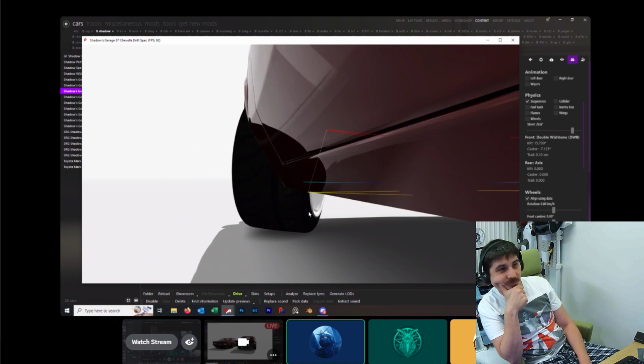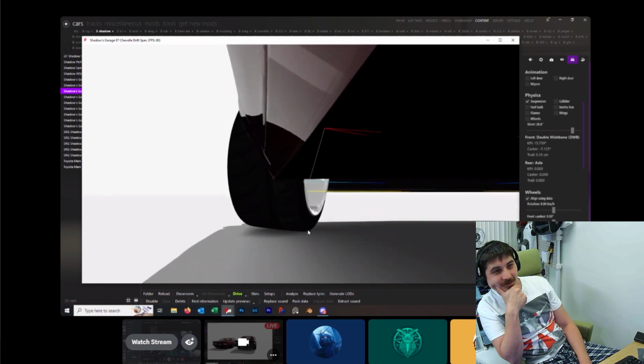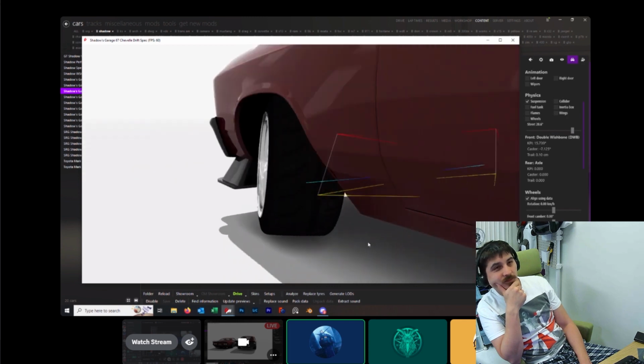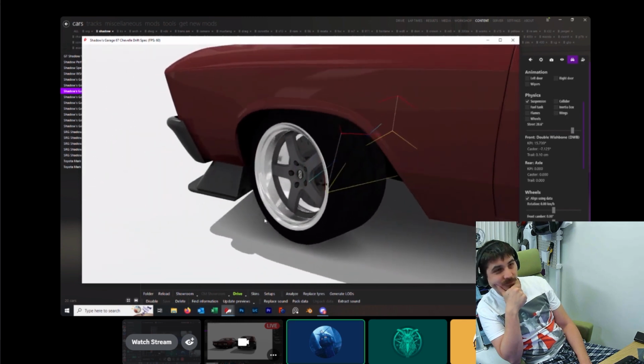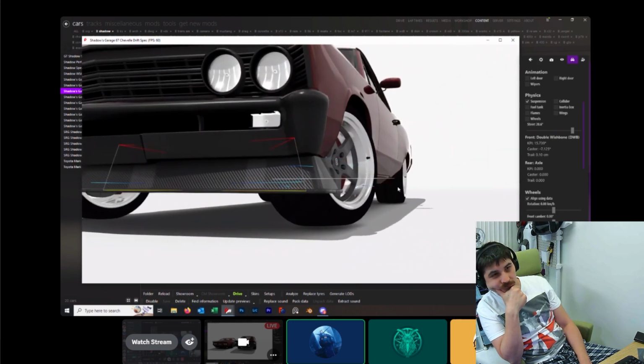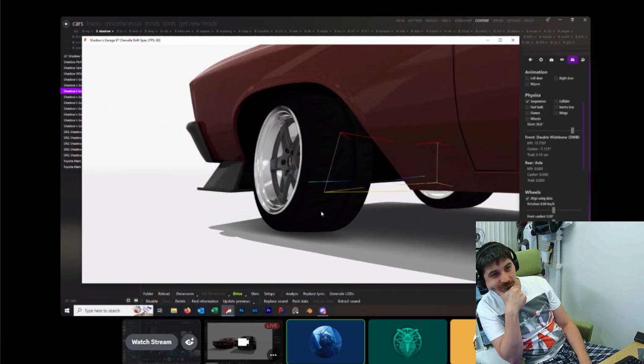Positive scrub radius is, I always get those two mixed up trying to actually physically describe them. But if your scrub radius is larger on the outside of the tire than it is on the inside of the tire, your tire is going to swing around the kingpin axis a lot more, versus where if it's tucked in a lot better, it doesn't have as much swing pivot to it. It's more on the inside of the tire.